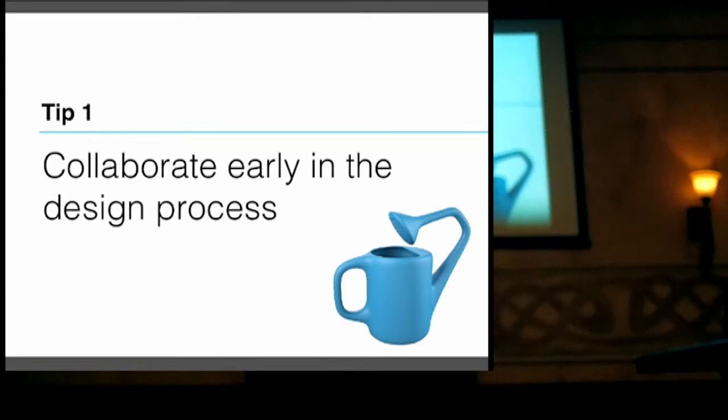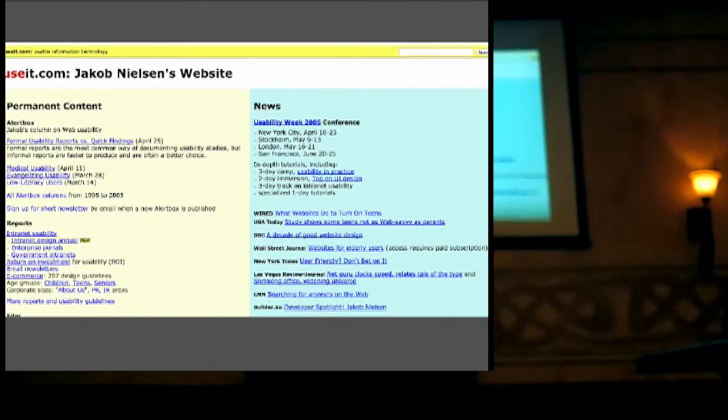So I have 5 tips. 1, collaborate early in the design process. So a good website or app has to have a good balance of function and form. So early collaboration will ensure that this balance is in check. One example I'm sure you're all familiar with is this site.